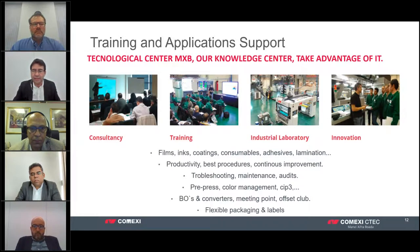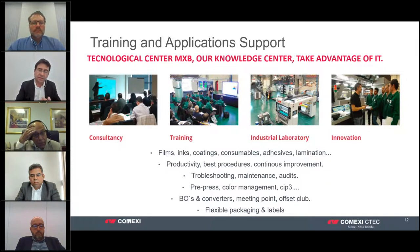We are providing support for the technology, for the offset printing, but not only there. We can also provide support for the applications, because in Comexi we have the technological center, El Shifra Boada, where our best knowledge is there to support our customers, not only in printing, not only in lamination and slitting, but also with final applications. We can support which are the right combinations and the right process to build your application with the EB technology.